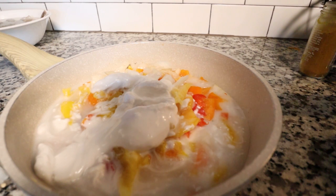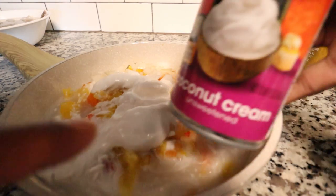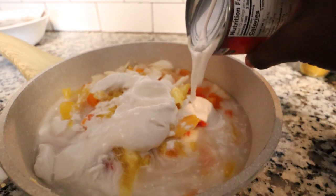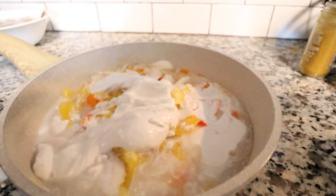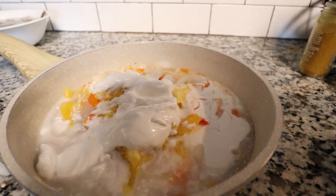Next, I'm going to add a little bit of coconut cream. This is very, very sweet, so you just want to add a little bit of coconut cream. If not, it's going to be super sweet. And it's light too. Now, I know it looks like, what color is it going to be? Is it going to be white?